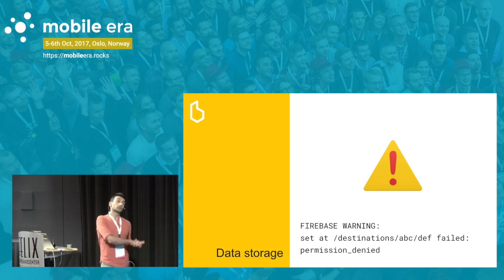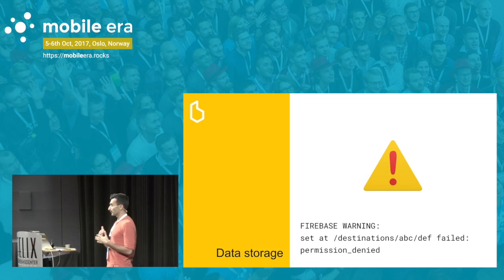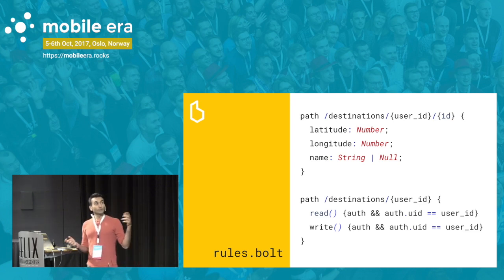The other issue with Firebase rules is that if you try and do an action that is not allowed according to the rules, you get this magic permission denied error. And all that will happen is you get permission denied. It won't tell you why. It won't tell you what data you tried to write that isn't correct. It will just give you permission denied. And so you need some other way of debugging that.